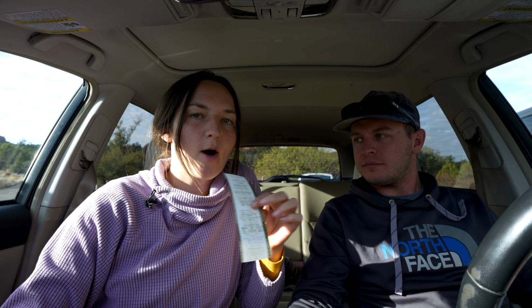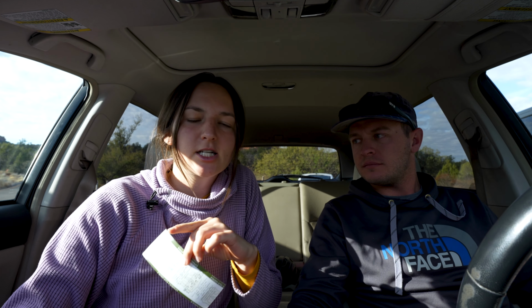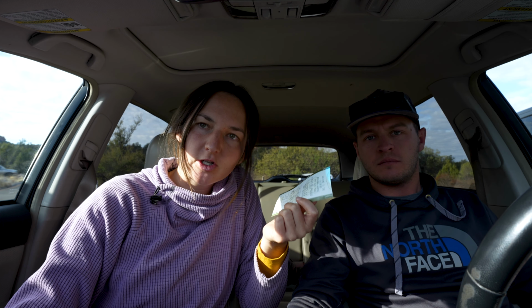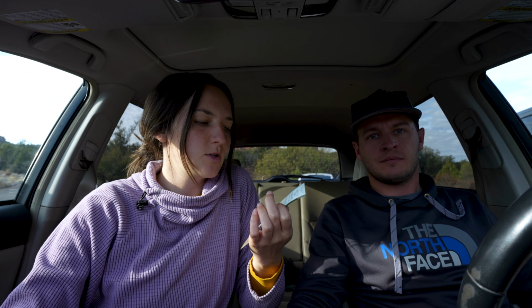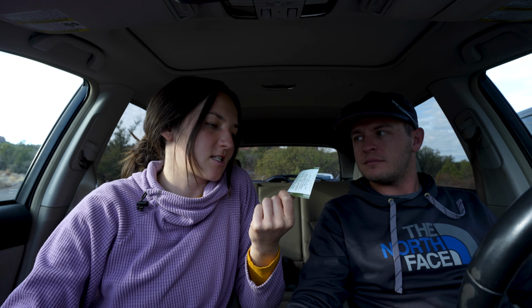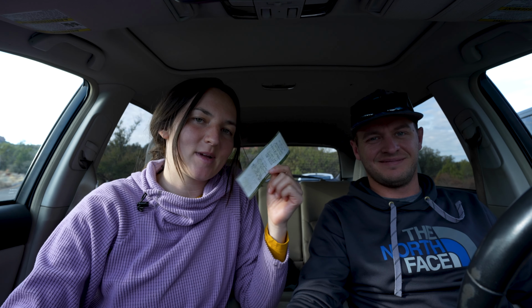Something to know about parking in Sedona, most trailheads here are going to require a parking pass. They're $5 for a day or $15 for a week. But if you have a National Parks Pass, that actually works at most of the trailheads here. Anytime that you need the $5 Red Rocks Pass, National Parks Pass works, which is a super handy thing. Ours is expired, so we're paying $5.